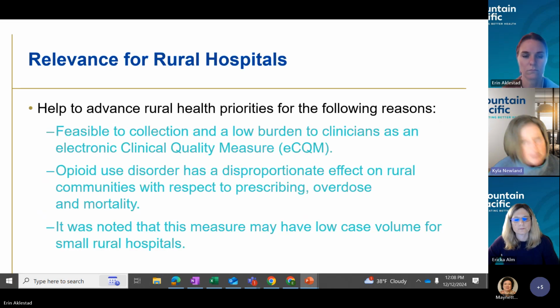So the relevance, the National Quality Forum met to look at rural health priorities, and this came up as a rural health priority. So they decided to add it because it was feasible to collect with a low burden to clinicians in the eCQM. Opioid use disorder actually has a disproportionate amount of patients in rural areas, and so focusing on the critical access hospitals made sense. But it's also noted, due to small numbers, we might have low case volume in this reporting, which is true of all of these measures, of course. We can go to the next slide.